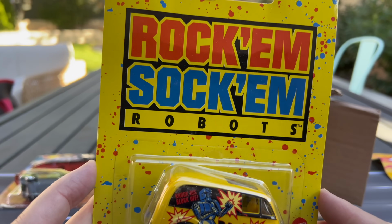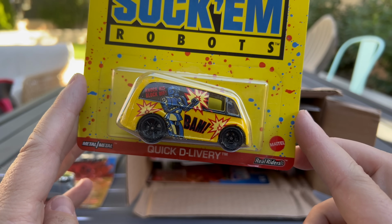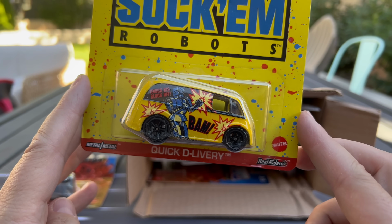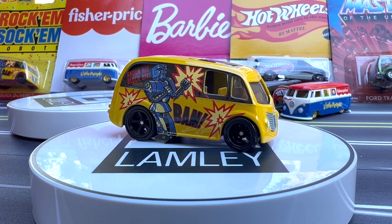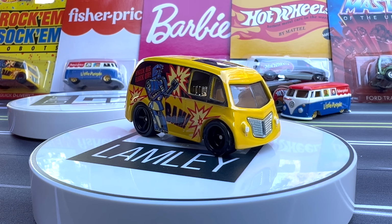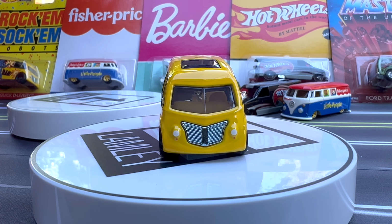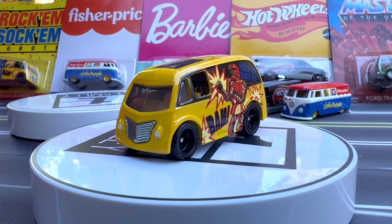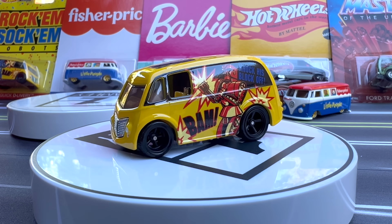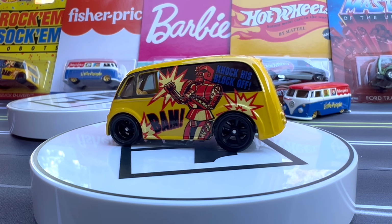Rock'em Sock'em Robots on the quick delivery. I don't have much to give you on this one. I have no versions of the quick delivery in my collection. It has been exclusively in pop culture. And, I mean, again, it's about real estate on the sides. They can put it on these cool card art. Cool card art, cool model with cool art deco, Rock'em Sock'em Robots, classic vintage Mattel toy.